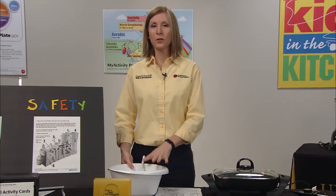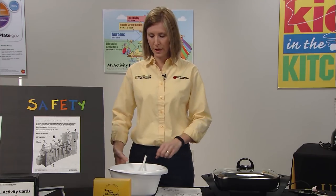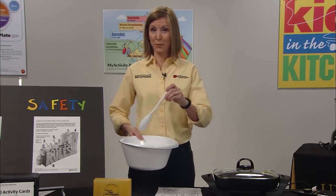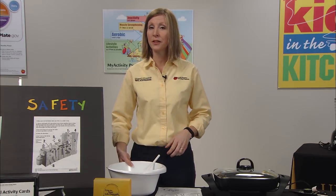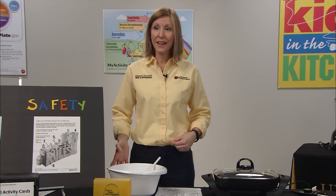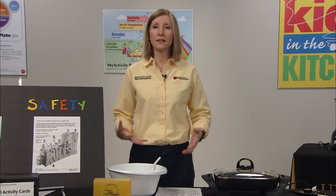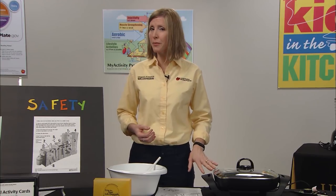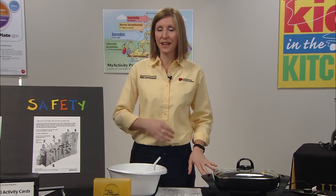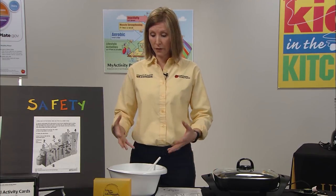So they're going to add their ingredients in, taking turns depending on your group size. They're going to mix everything up after they've measured and poured in their cereal and their spices. And then they're going to cook. Now this is a part where we need to have a little bit of cooperation with kids, because typically I only have one electric skillet and I may have them divided into three or four groups that have all prepared a recipe.